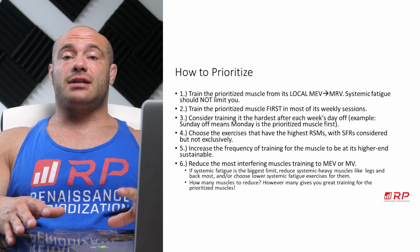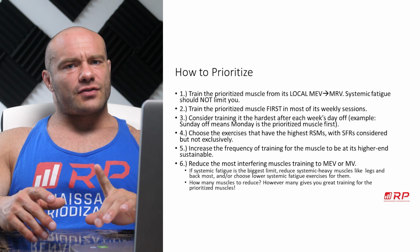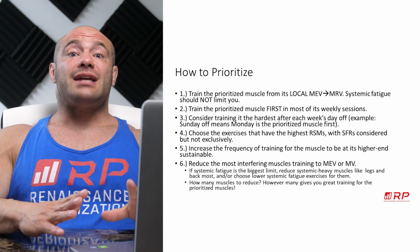Folks, give this a thought. If you want to prioritize, do it. You don't have to, but it's always a good way to do it right if you're going to do it.